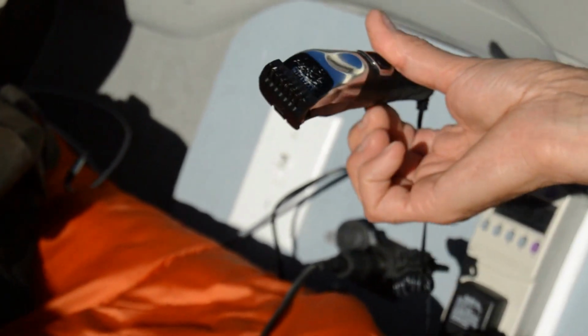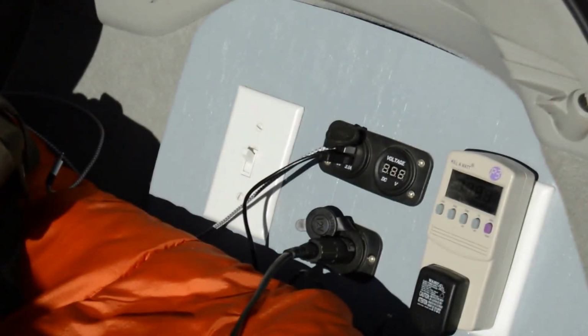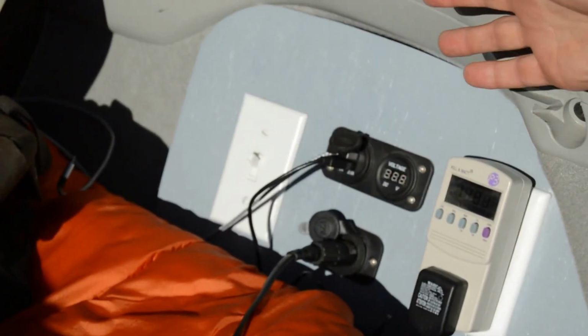Right now, I happen to be charging my little trimmer, and it's plugged into the 110. I use the 110 also for other things, like I have a small little drill. If I have to charge it, I do that.